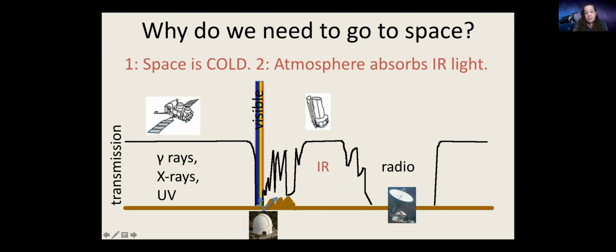The visible light, of course, makes it down to the ground, and you could observe from the ground. If you pick your site very wisely, so it's very high and very dry, and you pick your wavelength of infrared light very carefully, you can do some infrared astronomy from the ground. But all of these absorption lines affect the amount of infrared that makes it down to the ground. And those absorption lines come from really useful things like oxygen and water, all things that we need to live. But it makes it really hard to do infrared astronomy from the ground. You go to longer wavelength light, and you have to go to space. Again, it just doesn't make it down to the ground. Radio light does make it down to the ground, so you can do radio astronomy from the ground.